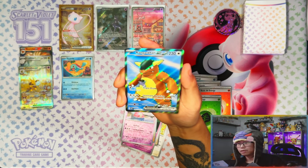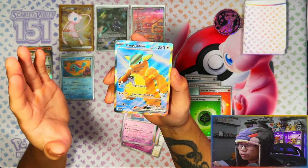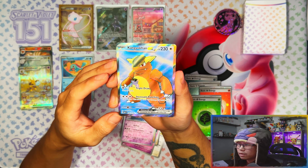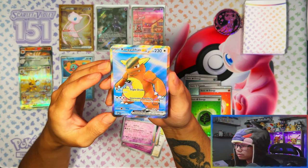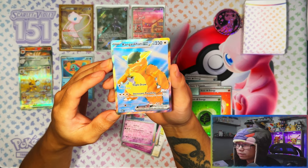Oh, yes! With the last pack magic, Kangaskhan EX. Nice, at least one card I can use for the Master Set. Oh my days, Kangaskhan. Nice. Yes, yes, yes. I really love the full arts from this set. The camera doesn't do it justice, but in person, these cards look so nice. These full arts look so nice in this 151 set.